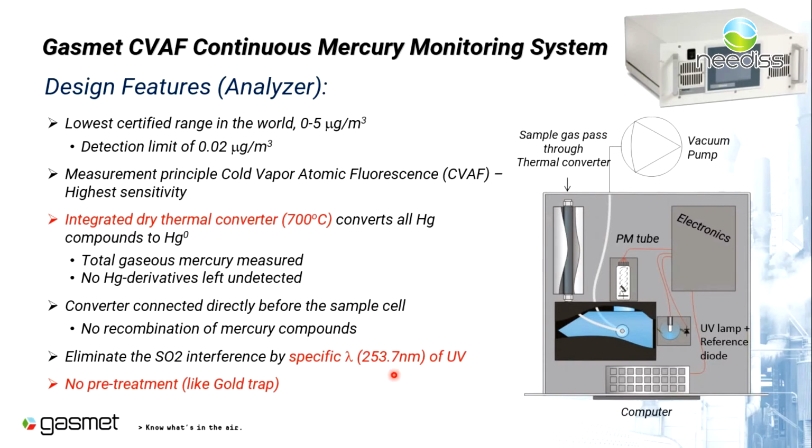In our system design, we use a specific wavelength of UV light, which is 253.7 nanometers. This wavelength is only sensitive to the mercury atoms, but not SO2. Therefore, we can minimize the effect of the SO2. Also, we don't have to use any gold trap. So the sample gases go straight through the converter and then to the analyzer. Every minute, we can output the readings to our customer.